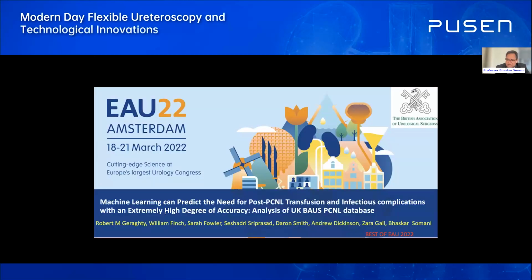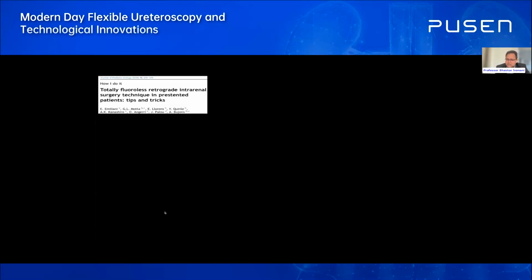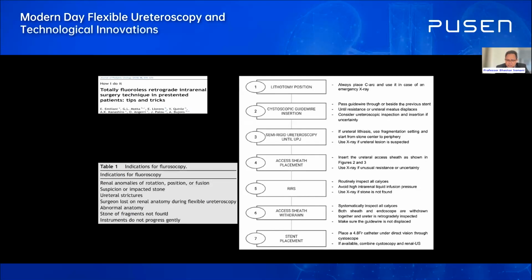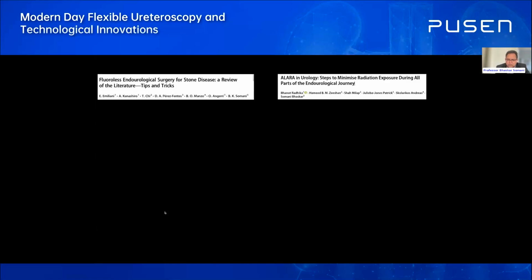We've used the same in the BAUS large PCNL database in predicting post-PCNL transfusion. Fluoroless is here, and fluoroless should be the way forward, where we minimize radiation. And this was shown very beautifully on where you would use it, and in most other cases, you probably don't need to use it. But equally, I would use it as a backup. I don't want to start with no X-ray when you're doing a procedure. You should have it, but you should use it either sparingly or none at all.